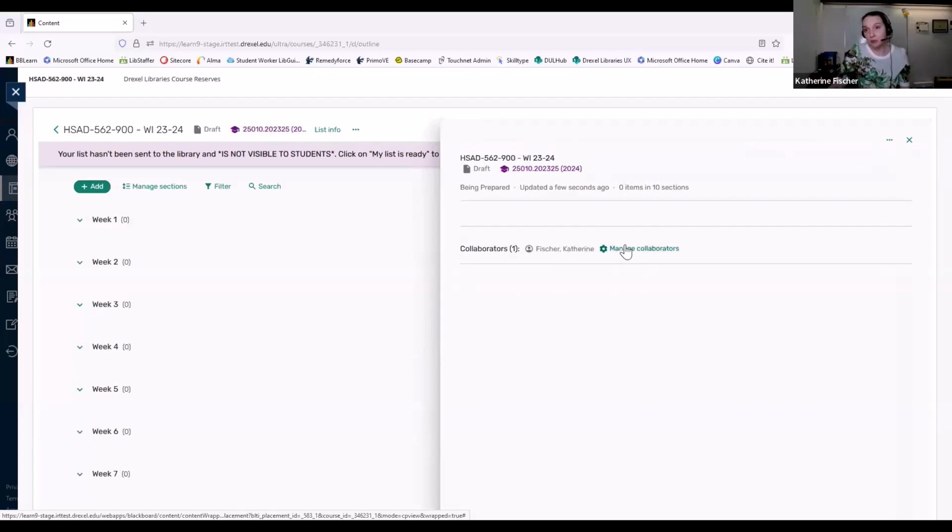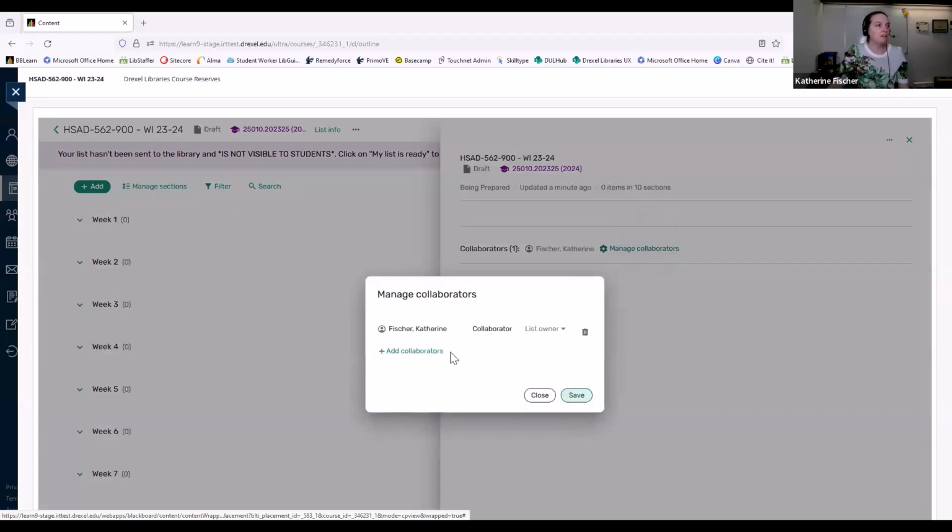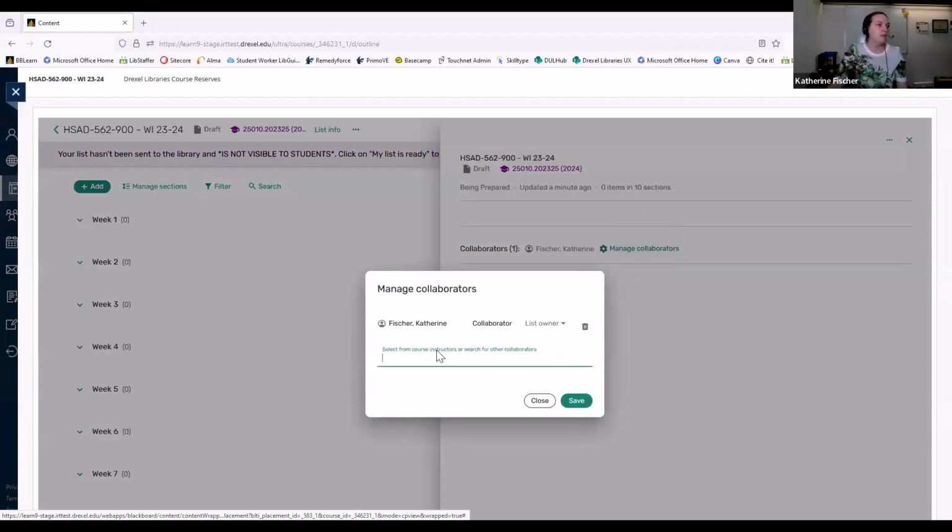And you can add anybody that you would like, a TA, a member of ITG, another teacher. As long as they're a member of the Drexel community, you can add them. So you can click here, Manage Collaborators. And to just show you what I'm talking about today, I'm going to add Linda as my collaborator. I'm going to hit Add Collaborator, and I'm just going to start typing her name in.